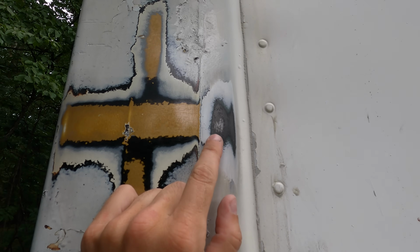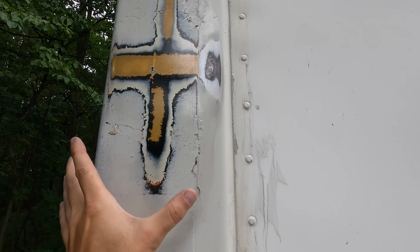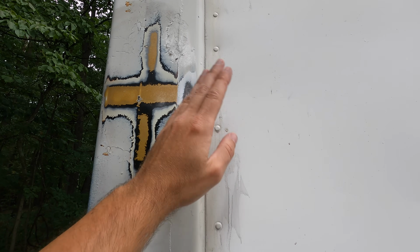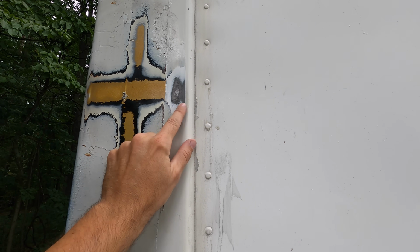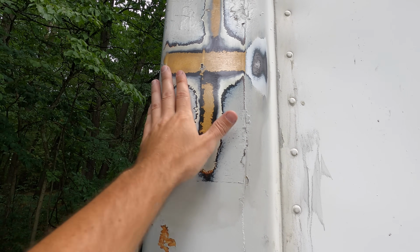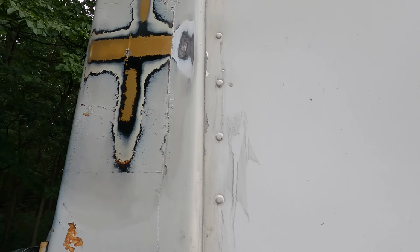So, one thing I forgot to mention, I did do a test sand here, and this is bare metal. If you can see, that sheet metal piece only went to right here. So clearly, whenever this was soda blasted, that panel was here protecting all of this, didn't protect this area. So this was all soda blasted. Thankfully, those panels covered this, and because of that, we now have gold to match.